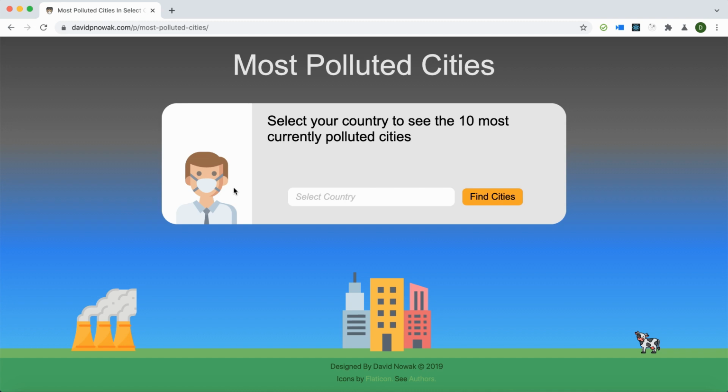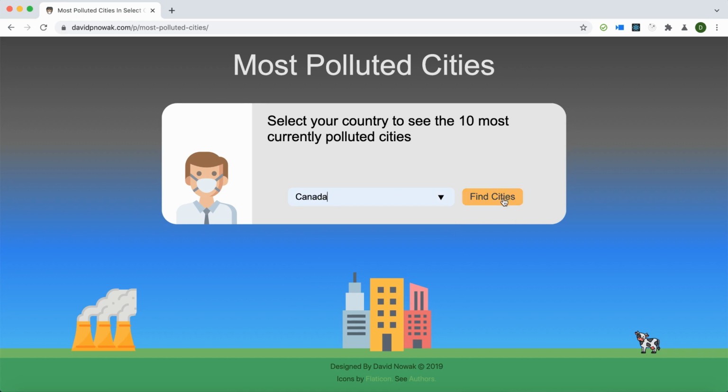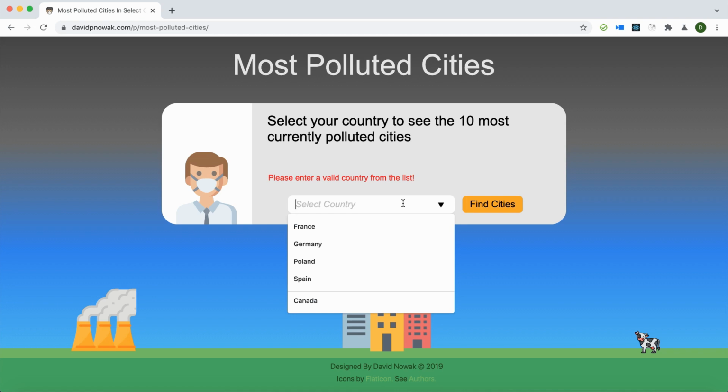And yes, so the way this works is we select a country. However, this was only designed to work for specific countries, and we get back a list of the 10 most polluted cities. So if I click on here, you'll see that these are the 4 countries that get a response back, and I've previously put in a country that's not valid. So if I select Canada again, and I type find cities, it'll tell me that it's not a valid country from the list. Now I do want to point out that there is a small bug here: if I click on this, it just clears the input, but it doesn't open up the drop down again. I have to click on it again and then the drop down opens. So something minor, but I just want to point out that there is a little bug in here.